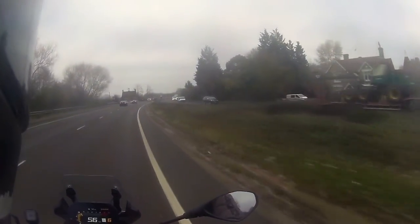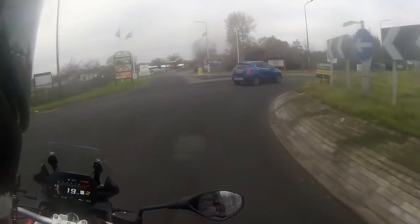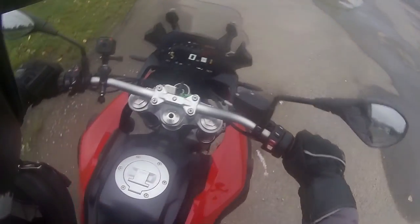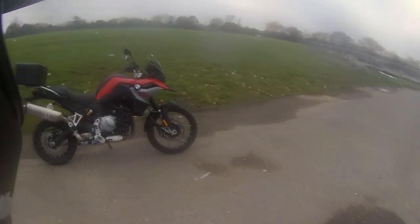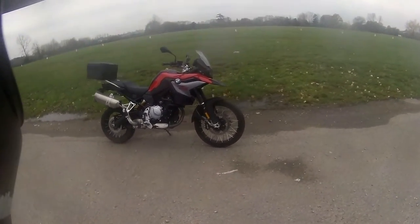But what's it actually look like? Why don't we pop somewhere and go and have a little look. Right, sorry Lamb Chops and TMF, I'm going to be nicking your style here. This is, folks, the BMW F850GS. It's not a bad looking bike.